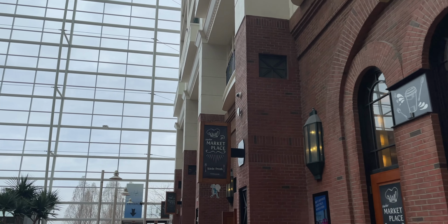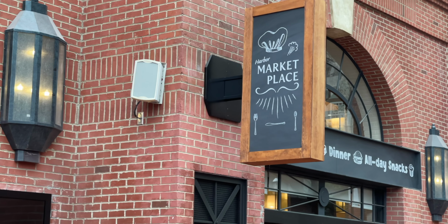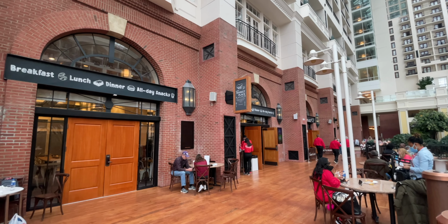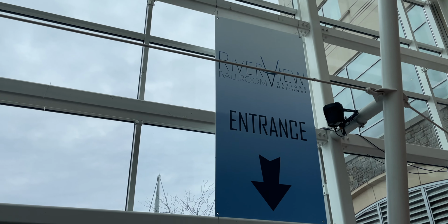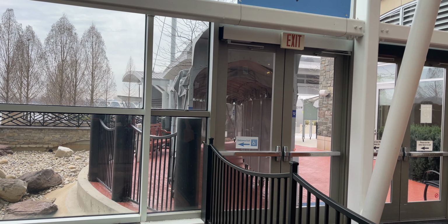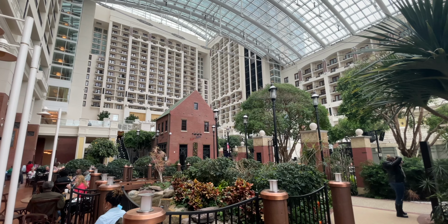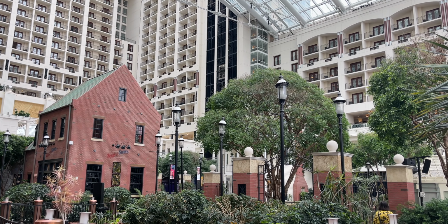Here's Harbor Marketplace. This is the main eating establishment, and wow, is it in a beautiful location. I don't mean that this is the restaurant that can hold 1,000 people in it. I just mean that this is the big eating establishment in the Atrium. Speaking of eating establishments in the Atrium, right past here there's the Riverview Ballroom, which is a massive wing right off the main hotel. Unfortunately, it is closed right now, but it has some pretty stunning views of the Capitol. So here from the corner, we're gonna go back to the elevators, which are right there, and then we are gonna head up to the first floor.